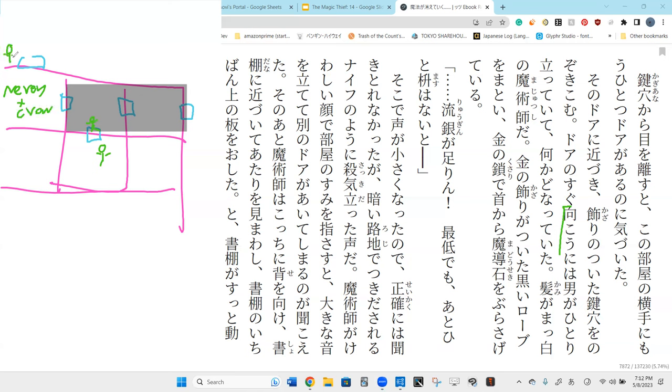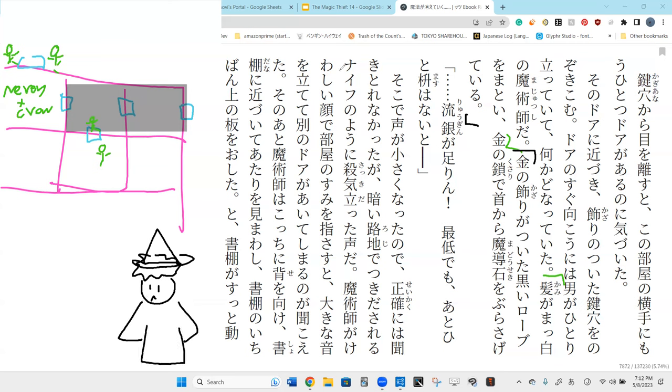Kami ga. Makishiro. Majutsushi da. So the hair is pure white. Right. And he's a magician. Majutsushi. Right. Kane no kusari ga. Kazari is the decoration. Right.